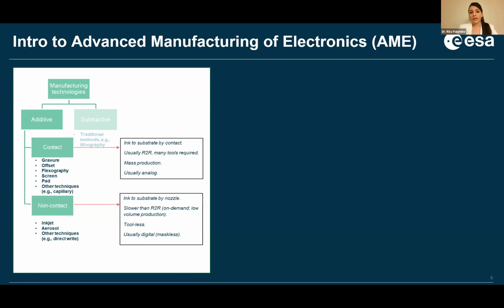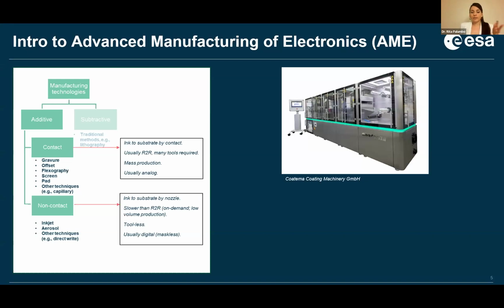And just to show a quick clarification of the different types of additive manufacturing technologies, they can be categorized in contact and non-contact. Contact technologies are usually those that are roll-to-roll or sheet-to-sheet. It means that we use direct contact with the substrate to print what we are trying to print, our circuit or component or whatever it is. As you can see in this picture, this is one of the machines by Quatema. They're usually very big equipment, so they require a lot of infrastructure, usually for mass production, and they are usually analog methods, which means that to change what we're printing, we need to change a physical part in the machine.